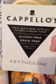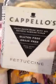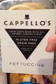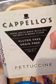I actually haven't tried this yet. I bought it because it was on sale, and then I stuck it in the freezer. So, I don't know. Has anyone tried Capello's? I'd love to hear if you have and what you think of it.